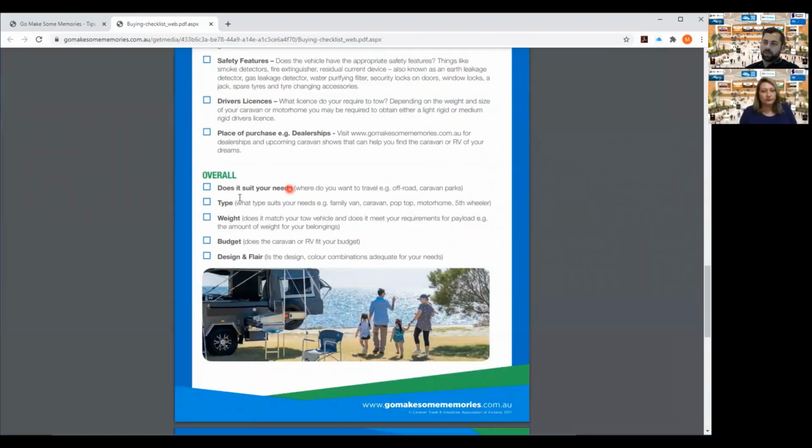So as a summary here, we said: what are you trying to do? Does it suit your needs? What type are you after, which covers your different aspects? The weight, and does it match your tow vehicle? Does it meet your requirements in terms of payloads as well, because you might want to take a lot of things with you? Your budget obviously comes into it. Your design and flair, so everyone's individual. Everyone likes different things, but what's probably important is that most manufacturers have different color ranges as well. Some will have limited, some will have more.